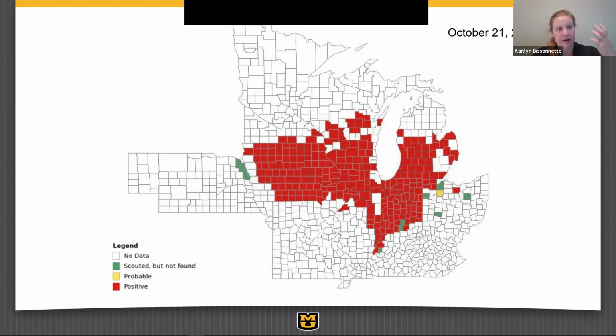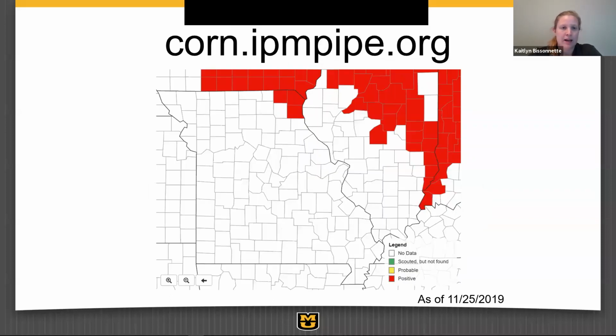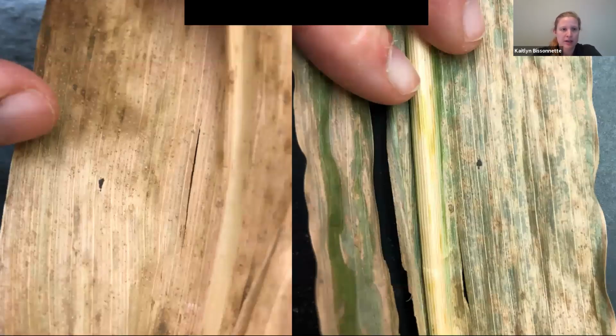There was a high likelihood that we might find it this year as compared to previous years, and that was 2019. On October 23rd, we sent out a scout to look in some of the northeast counties, and what we found is that in Scotland County, Lewis County, and Clark County, we found tar spot. So we have officially confirmed that tar spot is present in Missouri. However, we are seeing it at very, very low levels. These are pictures of what we found, single stroma on single leaves.